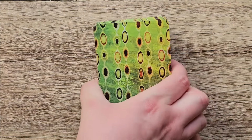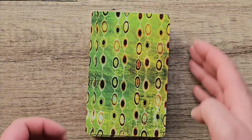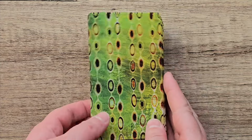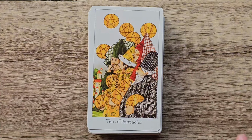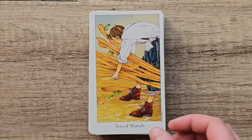And I'm not going to lie, I bought this deck mainly for the backs. I absolutely adore these backs of the cards. I think they're so beautiful and vibrant. I think they're so cool. I love the backs of these. I think I enjoy the backs more than the actual artwork on the front. But I do like this deck as well, but the back's beautiful. It is quite a cute little deck.